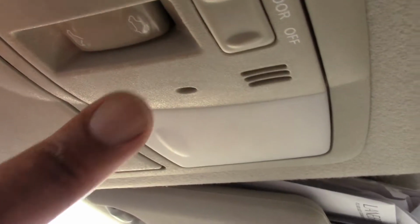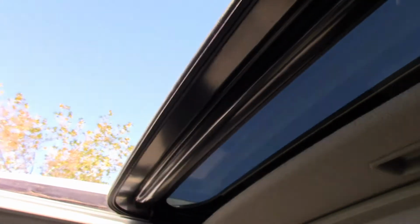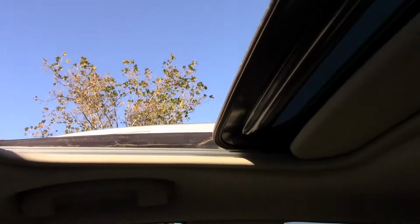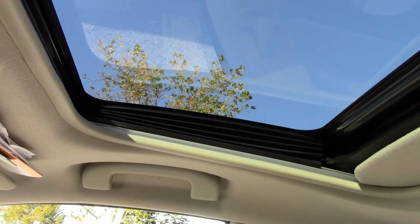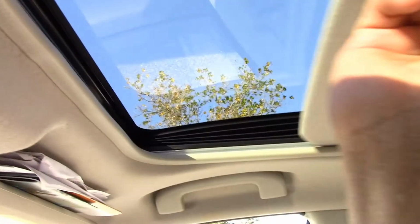And the button here controls the sunroof. So you push it once, and it slides open. And you can tilt it where a little bit of air is coming in, and it doesn't slide all the way back. So that's great. And coming back over here, we'll push that, and it closes. And if you don't want the sun to come in, you just slide that cover, and you can control that.